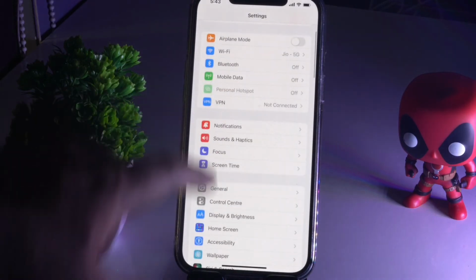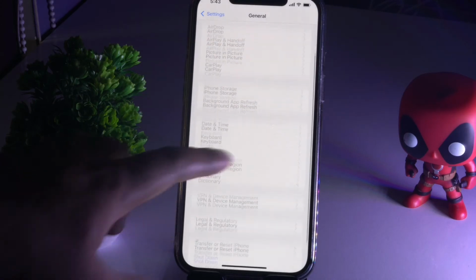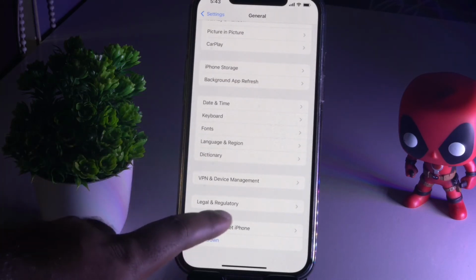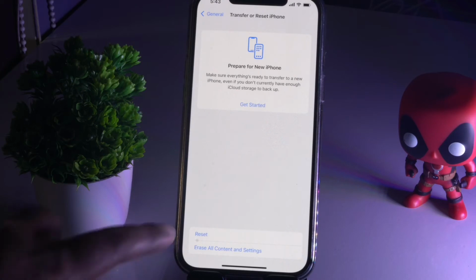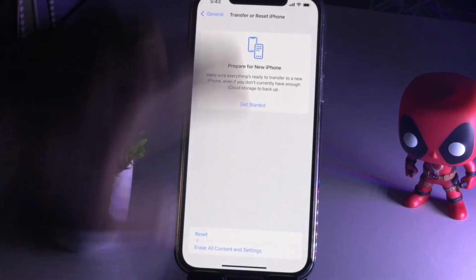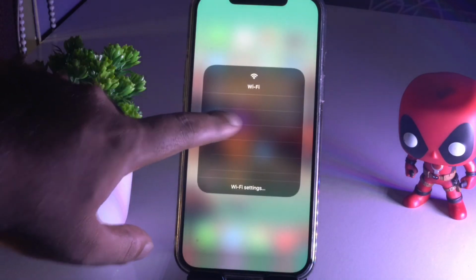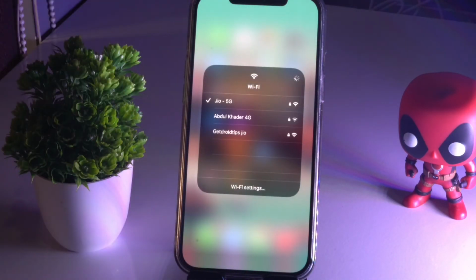Reconnect the Wi-Fi once again, navigate to General, scroll down and click on Transfer or Reset iPhone. Now you have an option called Reset, tap on it, and then go for Reset Network Settings. Once you are done with the reset, go back and try to reconnect to the Wi-Fi, and see whether the issue has been fixed. Or else, if the issue remains, try connecting to various Wi-Fi networks which are available, or you can use your mobile data and see whether the issue is solved or not.